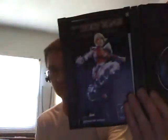Let's go with GameCube. Only for GameCube for, I want to say $6, is Bloody Roar Primal Fury. This one is complete and in very good condition. So that one was cool to get. This is complete because I researched it. There was no book for this inside of it.